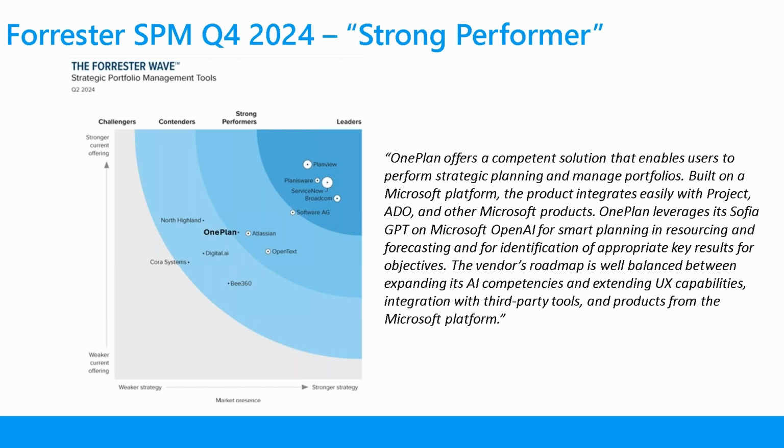Number one, in this chart, OnePlan is the only Microsoft ecosystem solution that is a strong performer. Although you don't need any Microsoft tool to use OnePlan, it is tightly integrated within the Microsoft Cloud, and OnePlan does operate in the Microsoft Cloud, so that makes it more of a better fit for Microsoft-based organizations.